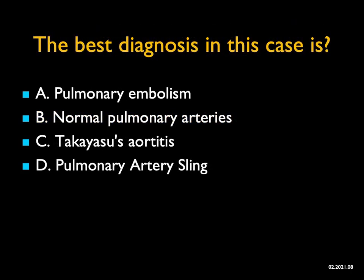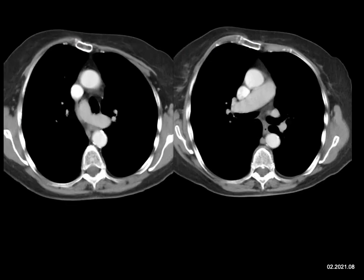The best diagnosis in this case? I've given you some interesting choices. When you look, what do you see? You see the patient's aorta looks okay, slightly barreled chest, but what you notice is look at the pulmonary arteries. The main pulmonary to right looks okay, but then you see the pulmonary artery going to the left is going behind the patient's trachea. Okay, that's a wonderful example.